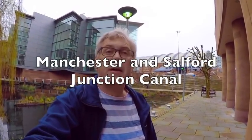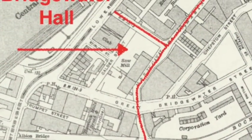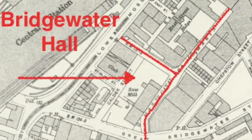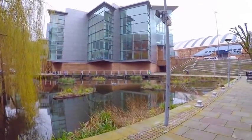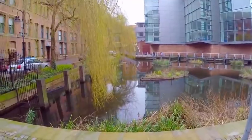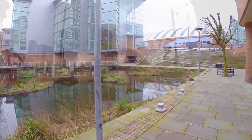The canal I'm particularly interested to have a look at is the Manchester and Salford Junction Canal. It's interesting because it's nearly all underground. Its very entrails are behind me here. This is the canal basin at Bridgewater Hall, and the old canal came in down the arm at that side and out in that corner.